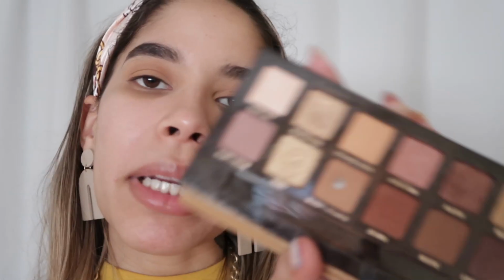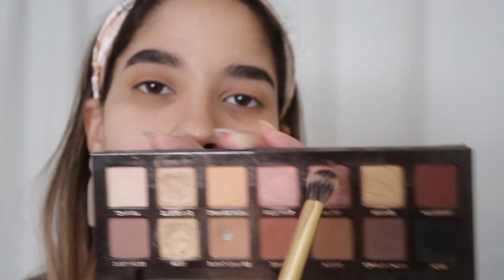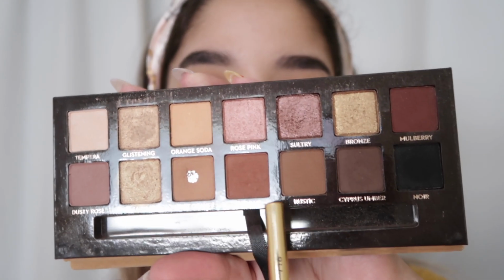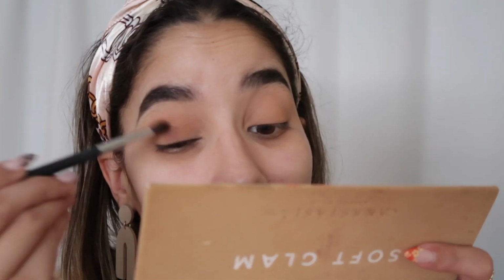Okay, I'm going to take Sienna. It's this nice red color, and oh shoot, I just tapped the black one. I can't use this as a blending shadow. I'll probably use this side. I'm going to take this shade and this one right here, Sienna and Mulberry.